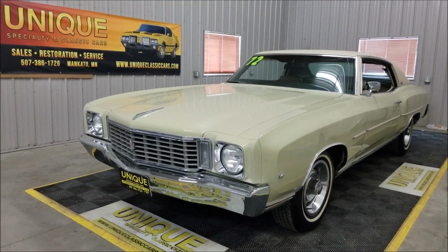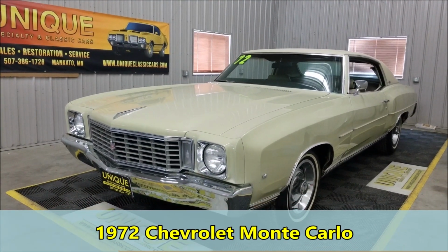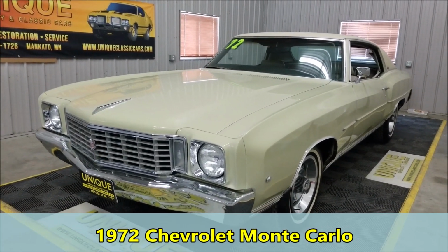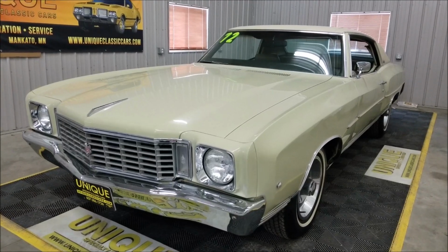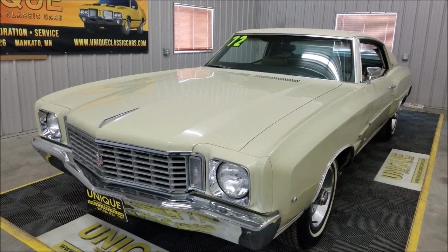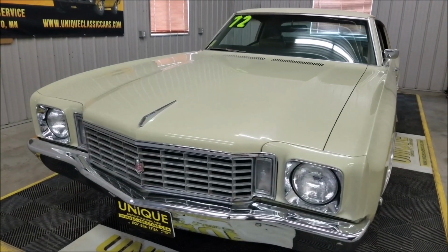Here's the latest Monte Carlo in. Unique Specialty and Classics, 1972. This particular car is originally a covert tan car, which appears to be pretty close to the color that it is now. Has had a repaint along the way. It's powered by a 350 underneath the hood.